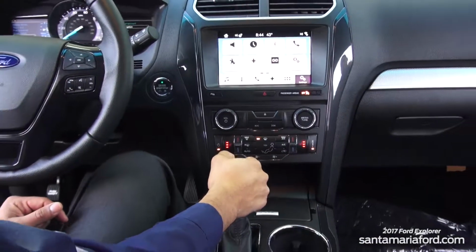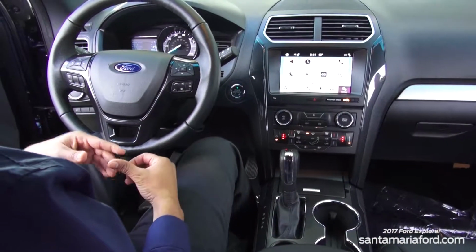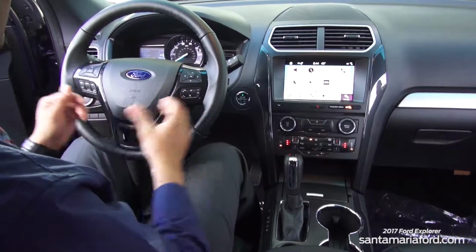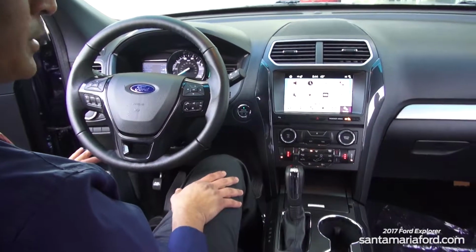You do have the gear shift here with the option of the S. The S just means sport, which means that it will rev higher. So you have higher RPMs, and you could switch them right here, plus or minus, depending on the speed control at the moment.